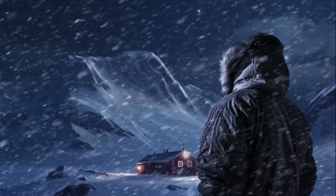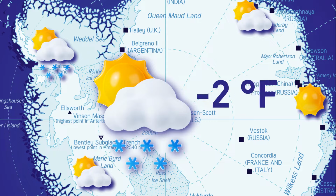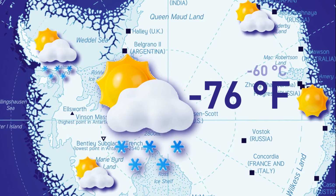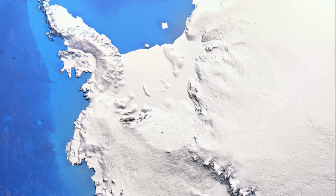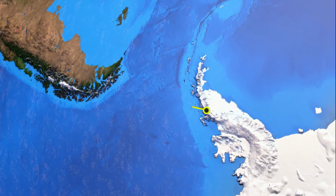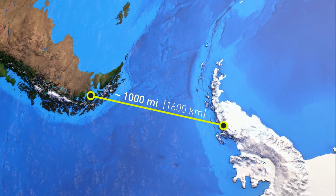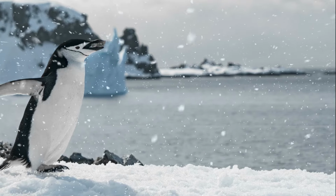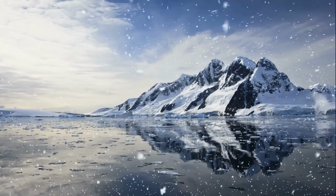Now, technically, can you live in Antarctica? While there are no laws banning people from living there permanently, it's a very inhospitable environment and unsuitable for human habitation. Temperatures can reach negative 76 degrees Fahrenheit and below, making it nearly impossible for anyone to survive without the proper equipment and experience. Plus, the nearest piece of land is over 1,000 miles away, making any inhabitants completely cut off from the rest of the world. Who knows? Maybe one day we'll get the chance to visit this unique and fascinating continent. But until then, let's admire it from afar.